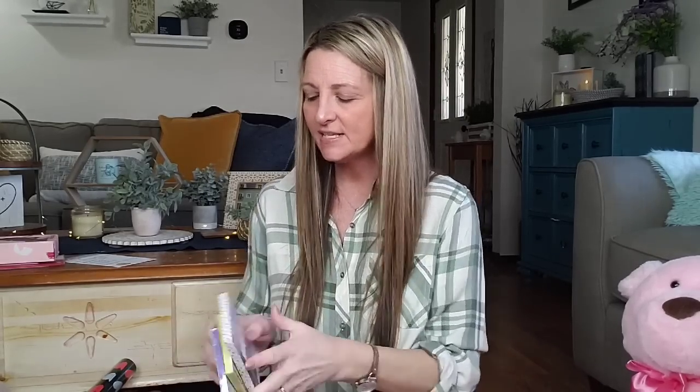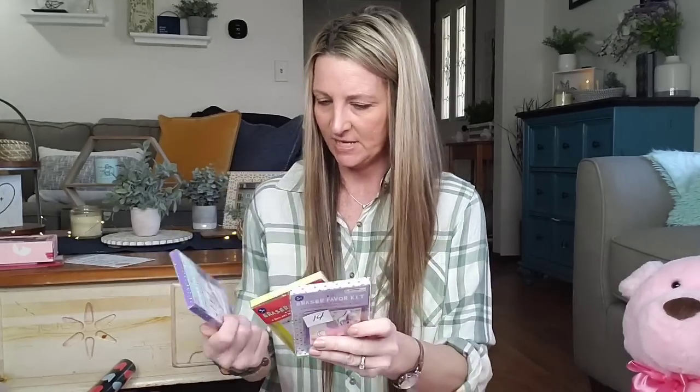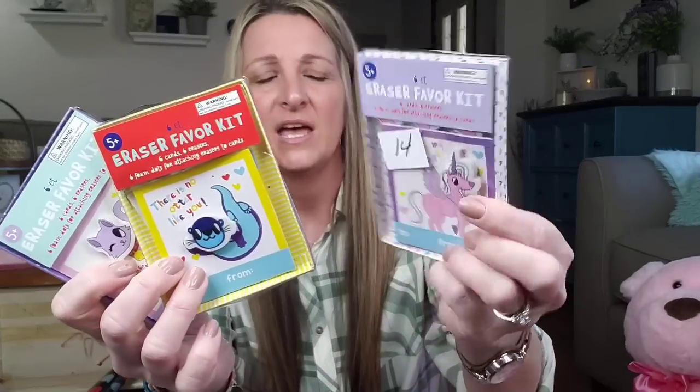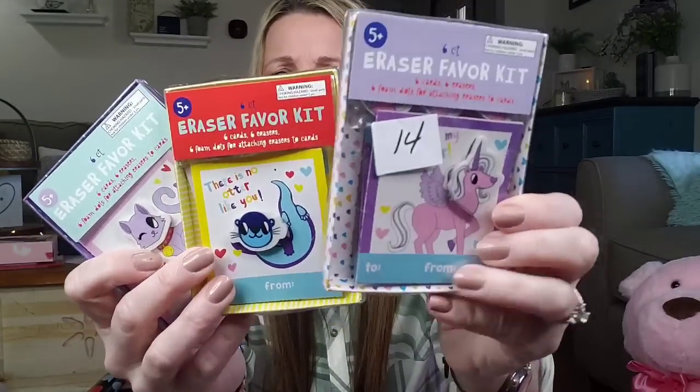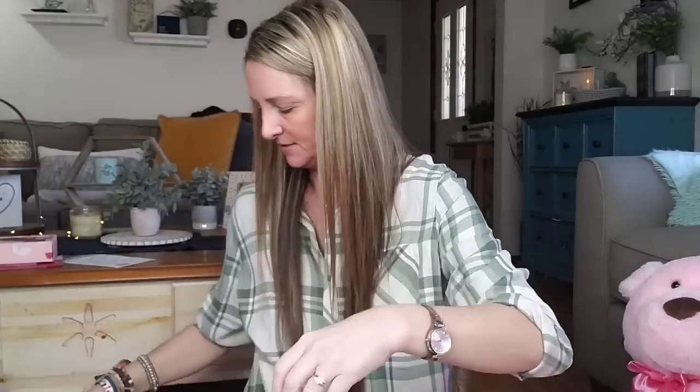Okay? Okay, so I bought 14 of these. These were only 10 cents. I'll show you the different ones that I purchased. I think they were these three. So you get erasers and Valentine's. I just got it for the erasers for little party favors. So like I said, they were only 10 cents.